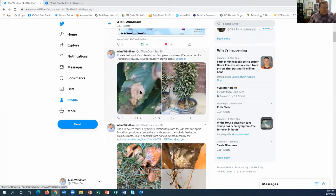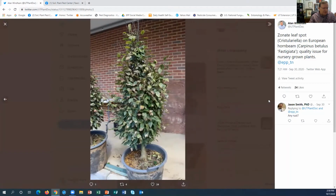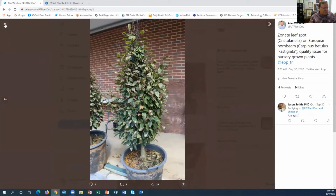Some of the same things, but I'll post things that are unusual. This is a European hornbeam with bullseye leaf spot that we got in last week. Really interesting disease. Not real common, but does show up from time to time. It's a quality pest.